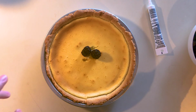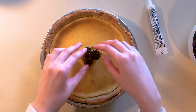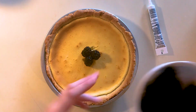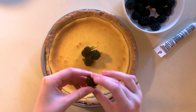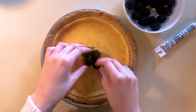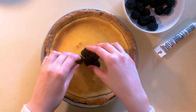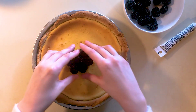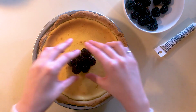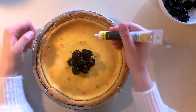Can I tell you guys, when I went to Target to get these supplies, I literally grabbed the last container of blackberries. I was like, oh my god, I don't know who or what, but something is on my side today, and something is making sure this video goes well. It's a little off-center. Let's just move them over. Okay, I'm gonna be a little quiet here because I gotta focus, okay?